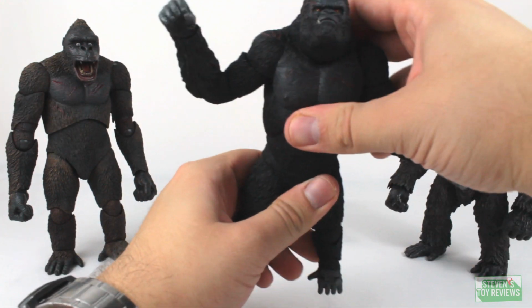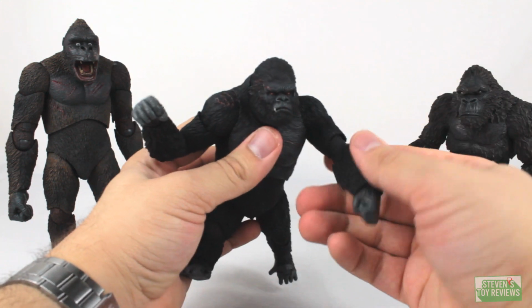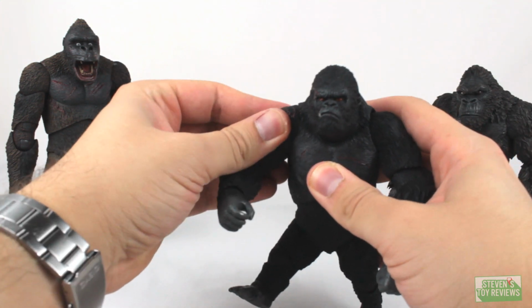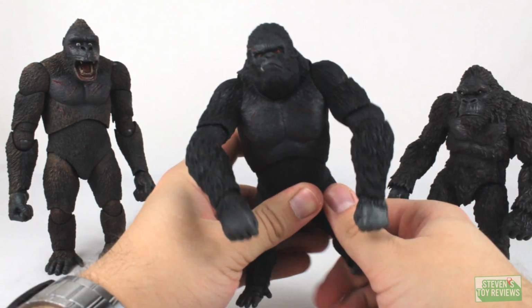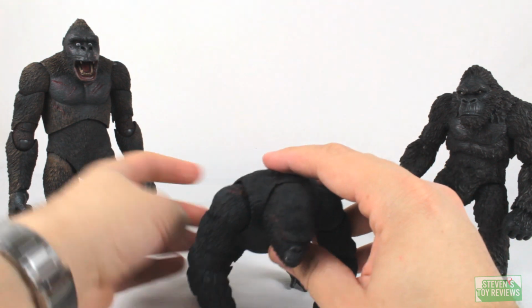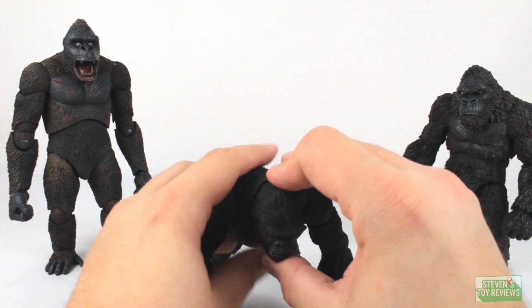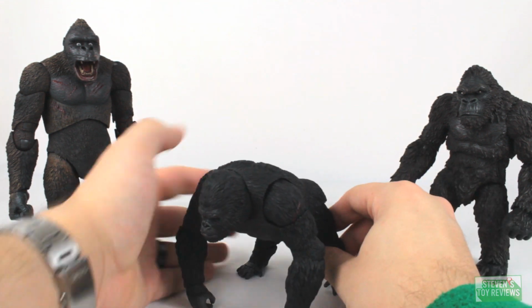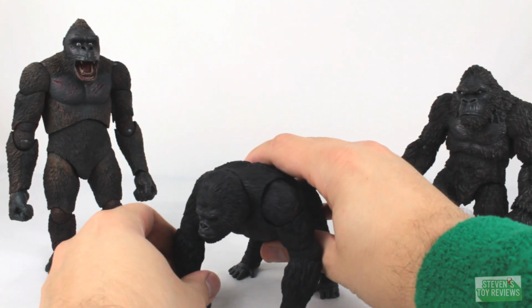So like I did make mention, Kong can take that classic gorilla pose. So I'll go ahead and sort of get him in that, which he can do no problem. And as you'll see in accessories, he actually does come with hands. So this way he knuckles up, so to speak. So good.